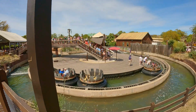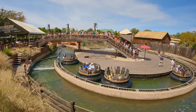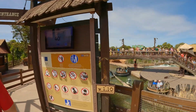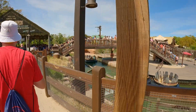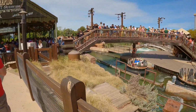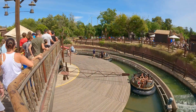We are then at the Wild Grand Canyon Rapids. So yeah, looking good. I remember being on this two years ago. It's a little bit of a wet ride, but nothing major. But yes, it's well over 30 degrees now, it's bloody hot, so it's lovely to get on here and get a bit of a soak in. I wish we'd got on the log flume, but I'm not waiting 90 minutes, it's just not worth it. But yeah, we'll get on this one instead. 40-minute queue here, and this lovely queue pen. Let's check it out.